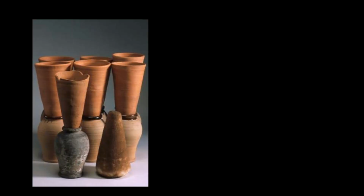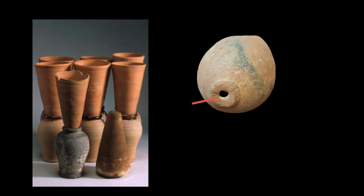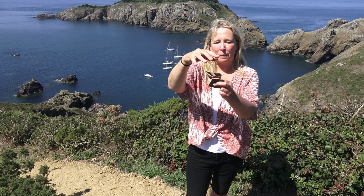So in its entirety it would have been like a cone with this hole at the bottom here, and the raw syrupy refined sugar would have been poured into here at the top, and as it dripped down into the pot beneath it, it would leave the sugar crystals up here.